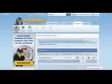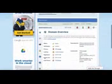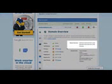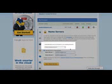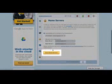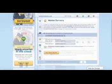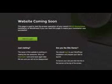Then all you do is click on Domains, and then click on your new domain, and then look for the name servers here, click on Change, and then select Automatically point my domain to my hosting account, and then Save. So this might take a few minutes to finish and for those two to be properly linked up. But once that's done, head back to your website, refresh the page, and you should see a page just like this.